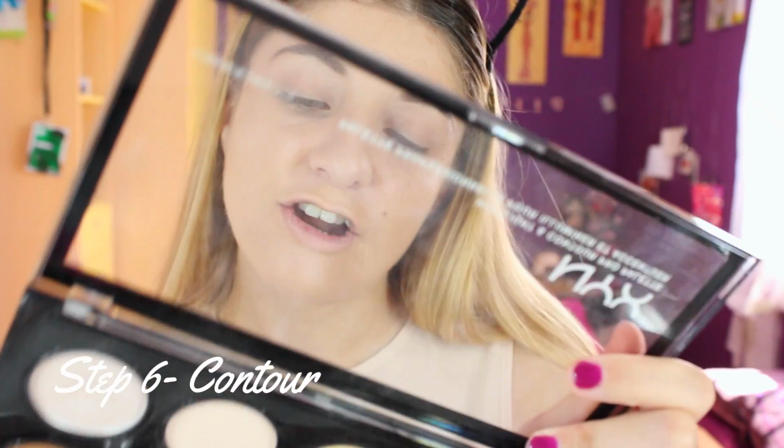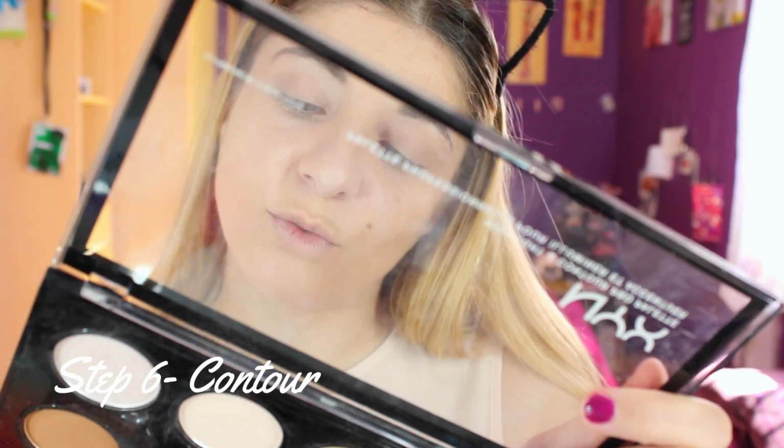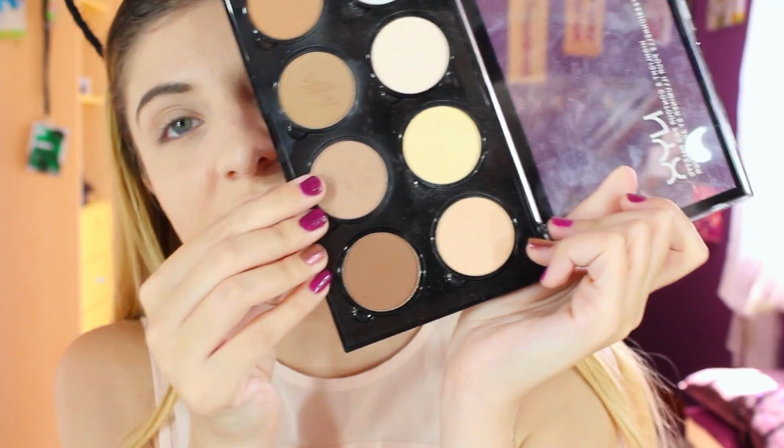So I'm going to start by using the contour one, and I'm going to contour with my NYX Highlight and Contour Pro palette, and I'm going to be taking this shade right here, which is 07. It's called Sculpt. It's like a brush which is good to, I guess, go under your cheekbone. So I'm gonna do this.